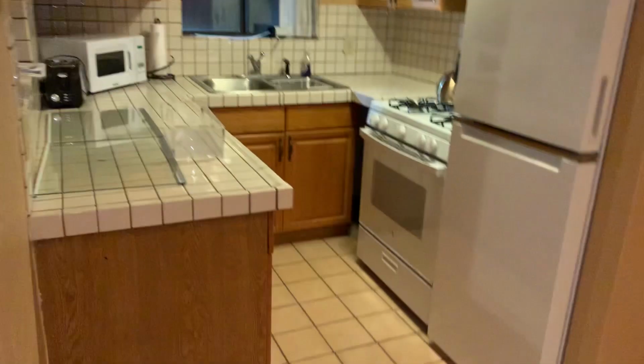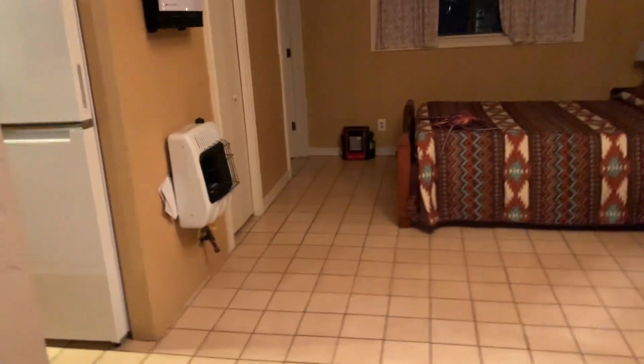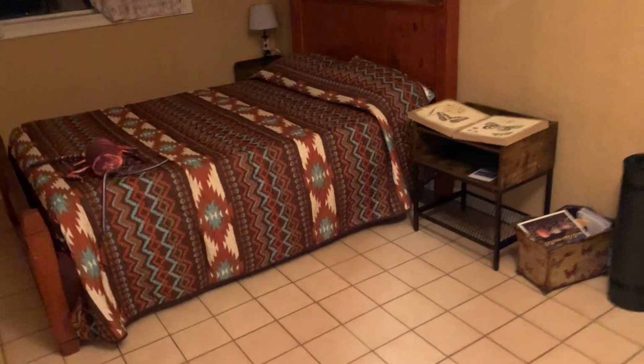Anyway, that's a little sneak preview of the guest house here. Will sleep 4 people. Got a queen size bed over there, and I'm getting a futon here very shortly. We're gonna have the seating area out here for the bar.